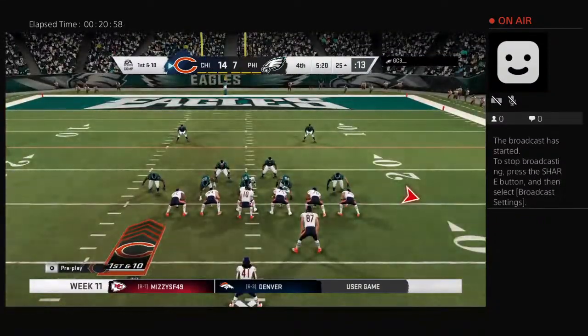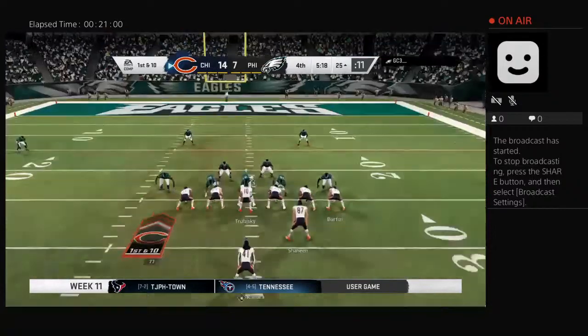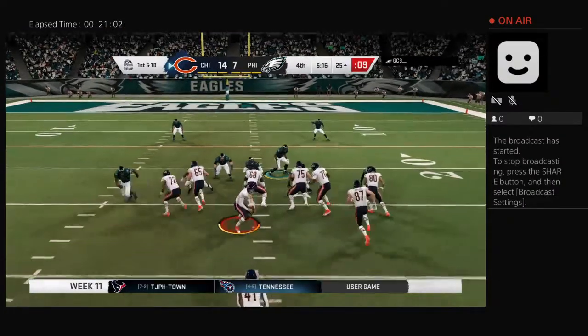Check 59. Mike is 59. Mike to 59. And watch the leg.